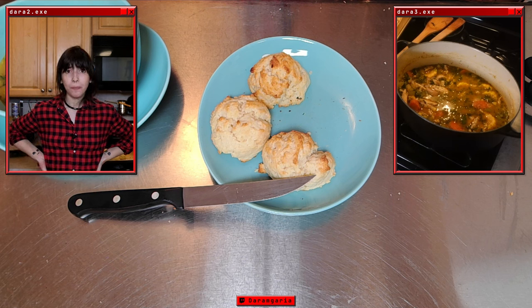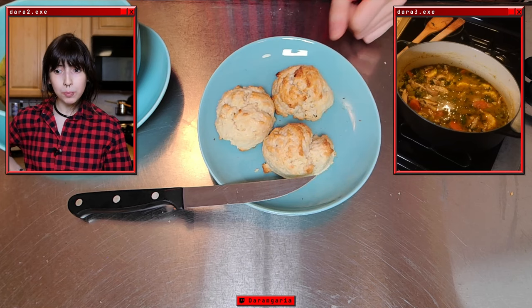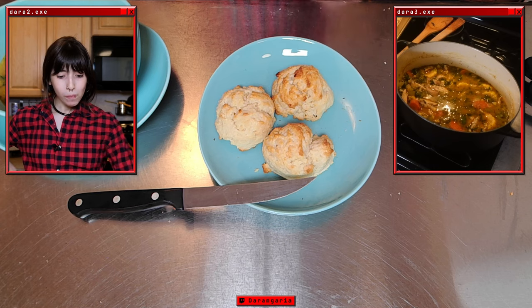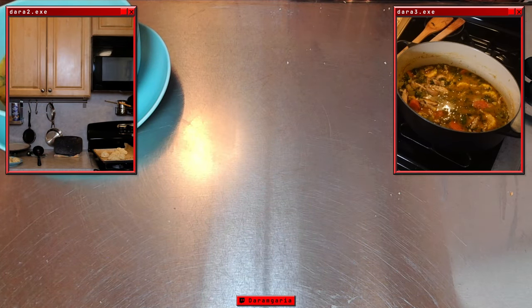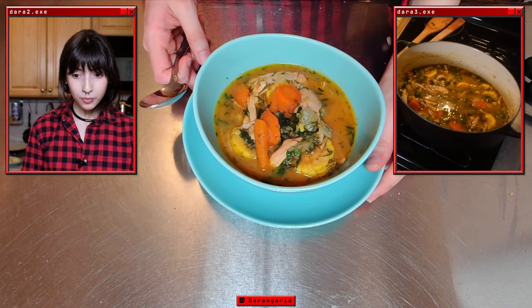That's what home cooking should be. Simple. Easy to throw together, uses up leftovers, no rolling, nothing. That was incredible. Let's go ahead and have some of the soup now. Wow. I am really impressed. That came out excellent. Let's go ahead and have some of the soup, guys.